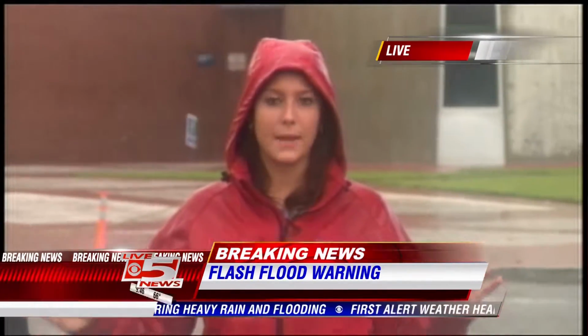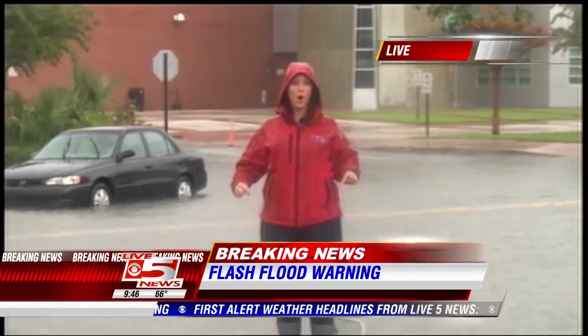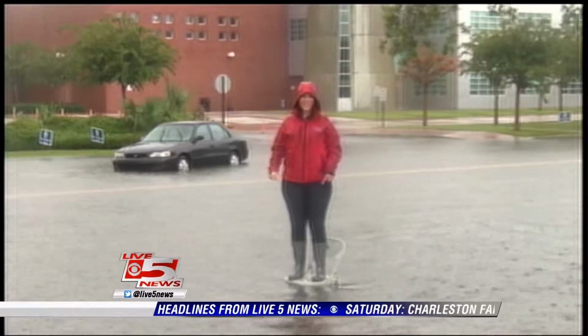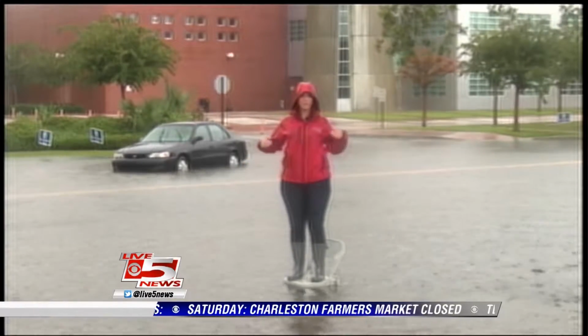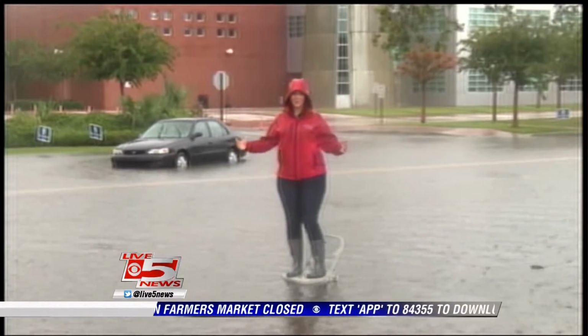Let me give you an example of how bad it is. We're going to zoom out just a bit. I am standing on a fold-out chair right now. It's about 2.5 feet tall. That's how deep this water is right now. So obviously, as you can see, I'm standing on the chair in the middle of the road. Not too good in this area right now. And people need to heed this warning.